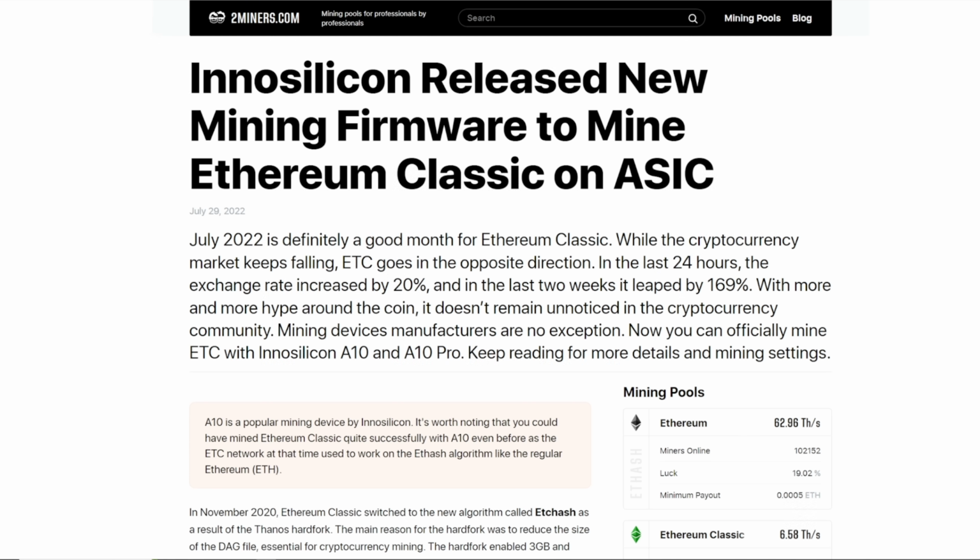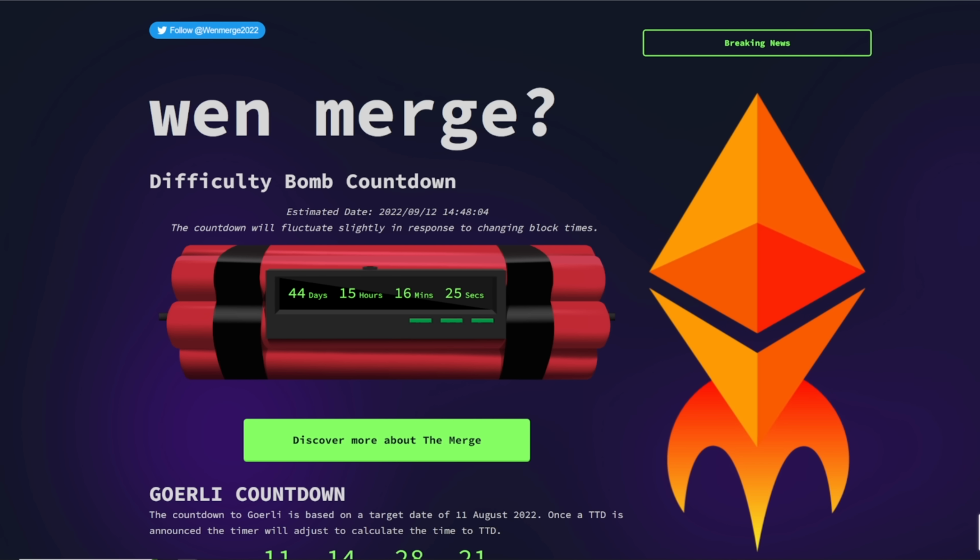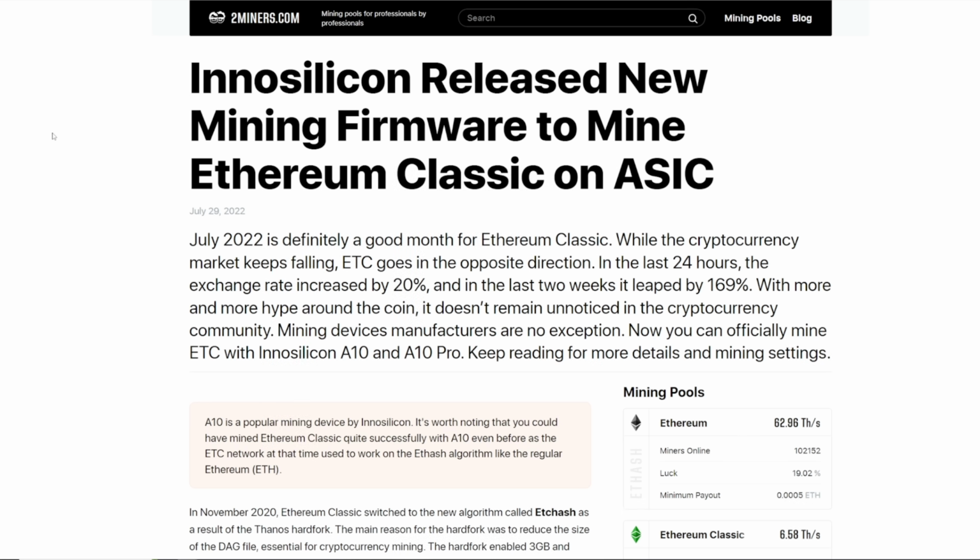Ethereum Classic is looking to be, I would say, not as profitable to mine after the Ethereum merge, but that's going to be dependent on the price. Now, Innosilicon has released a new firmware on their A10 and A10 Pros, and apparently the A11 Pros are also going to come out with the ETC hash algorithm update as well.